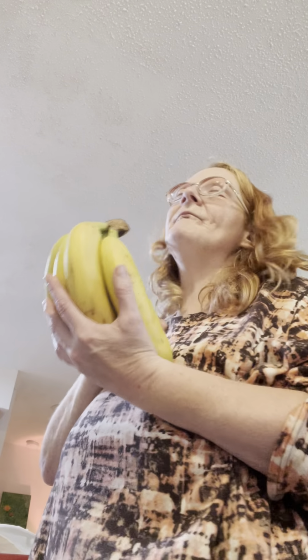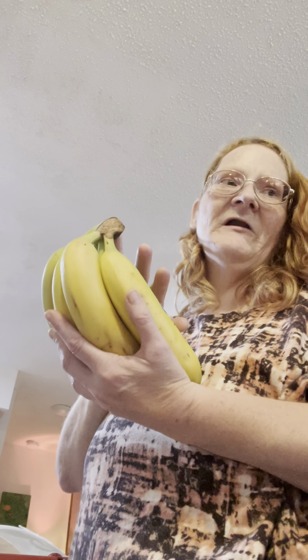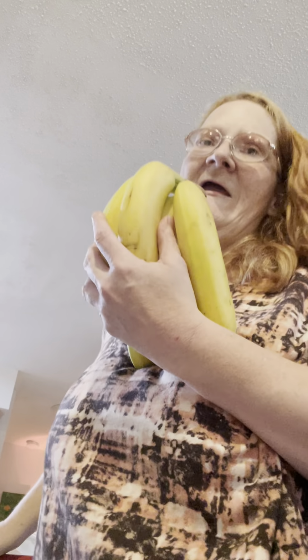Oops, the bananas were supposed to go to Mom. Oh no, that's right. She got bananas. I already sent her bananas home with her. These are for the animals at the sanctuary. Okay. I forgot. I still got to go back to the store and get some gizzards and livers for the animals at the sanctuary, but that's it.